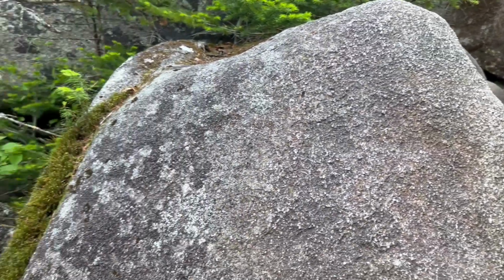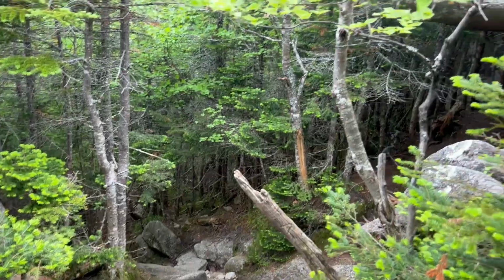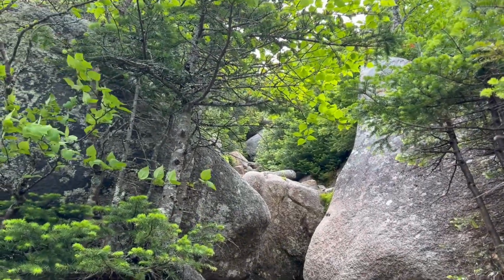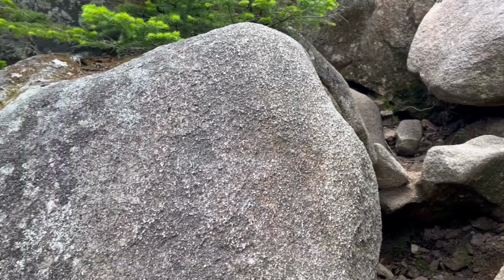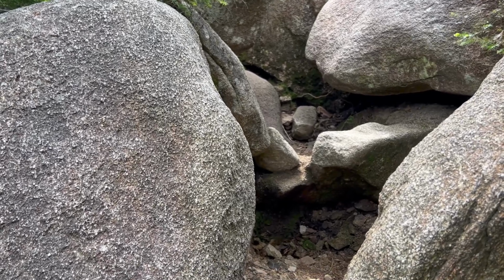Still climbing Katahdin. This is where I came from, down there. And so where I'm going, up there, it's gotten so steep that I'm just using my hands. I put my trekking poles in the pack. There's no way I could use them on this stuff. This is a pretty brutal climb. So I will continue.